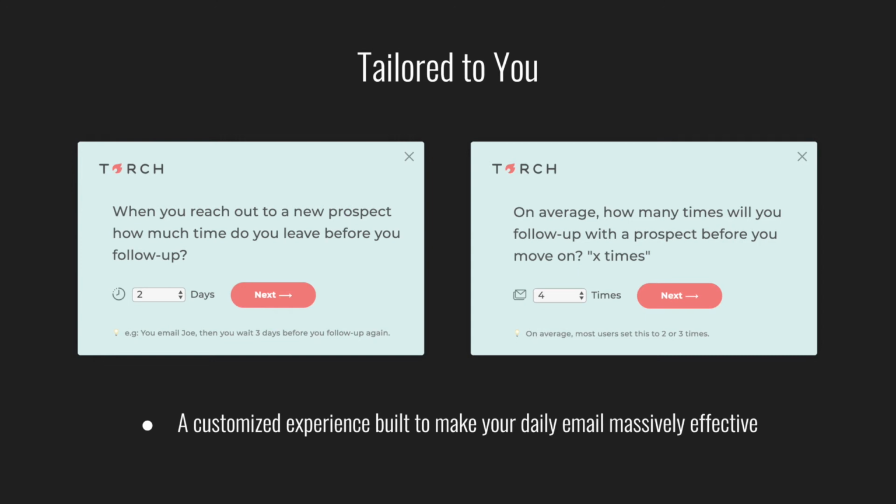Then on the 11th day, should you not have followed up with them, it's going to populate, hey, you need to follow up with this person. So long as they haven't replied or their email hasn't bounced or there was no sort of vacation autoresponder that pushes Torch back to send it out at a later date. Another question we ask is, how many times do you follow up with a prospect before you move on? And the higher number, the better here, but some people might only want to do 2 or 3 touches before they move on. And Torch will stop reminding you after you've touched base the number of times that you're setting here. So it's a customized experience that makes that daily email massively effective.